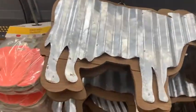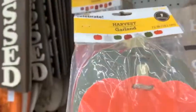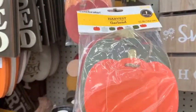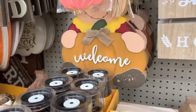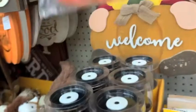I love this cow. I just couldn't think of a place that I could use it in my home, but I loved it so much and it was only around $5. It was so cute. They had this garland, but I decided against it since I'm going to be making the garland for Brooklyn's play area. But they just had such cute items that you guys, you can't beat the prices at Walmart.